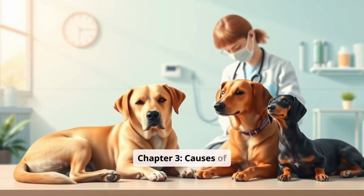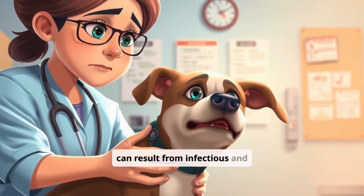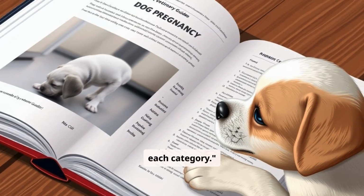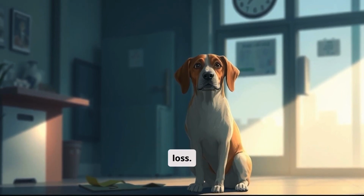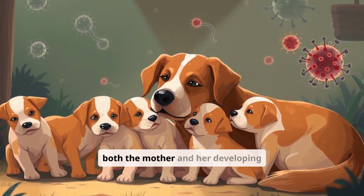Chapter 3. Causes of early pregnancy loss. Pregnancy loss in dogs can result from infectious and non-infectious causes. Let's examine each category. Infectious causes. Infections are among the most common reasons for pregnancy loss. Bacteria, viruses, and parasites can impact both the mother and her developing puppies.